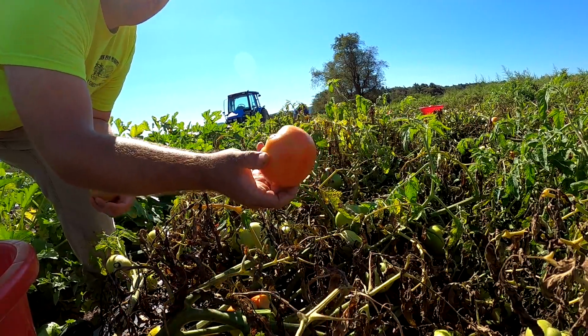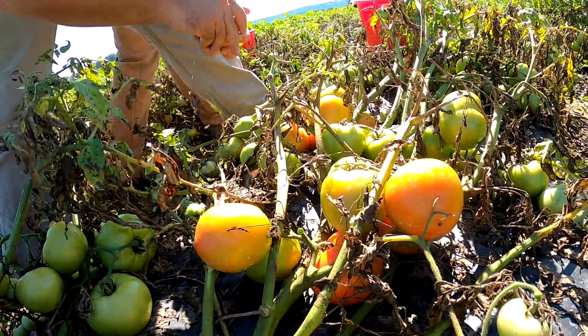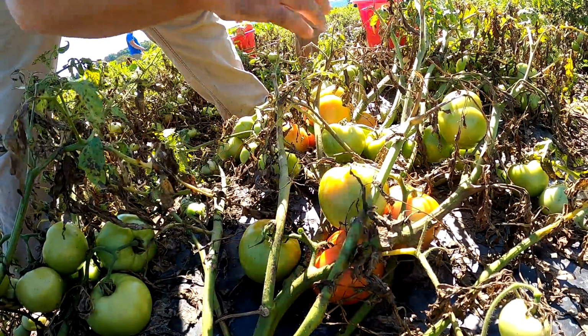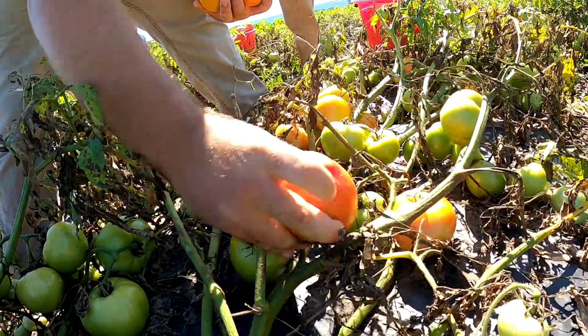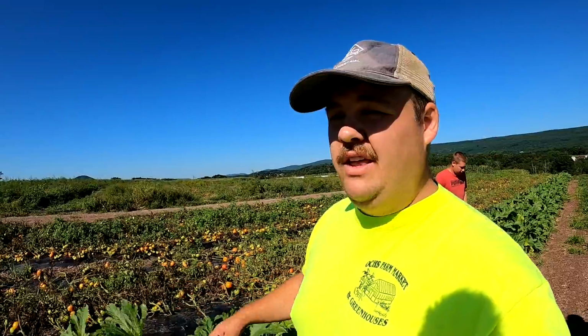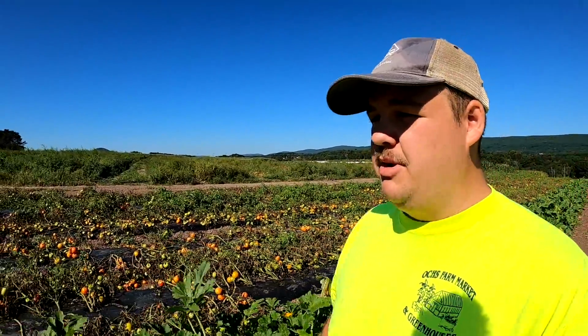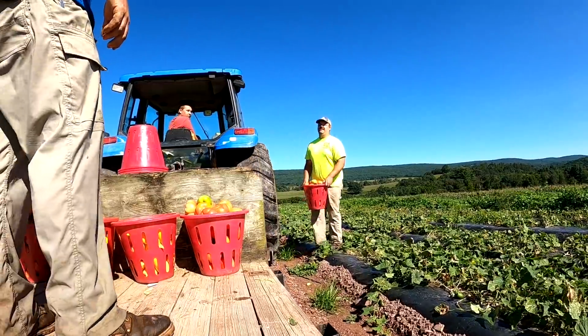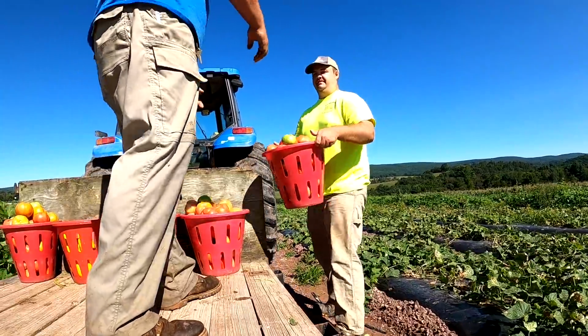Beautiful. How many good ones do we want, Daniel? 5? Yeah. I think Andrew is 5. Okay. I don't think you get too many because then... These tomatoes were too nice to pick our canning tomatoes. We're gonna get the canning tomatoes over at another planting. Still growing. Think it's still growing? Just a baby, it's still growing.